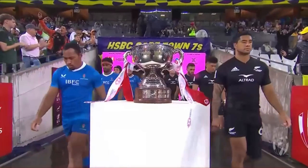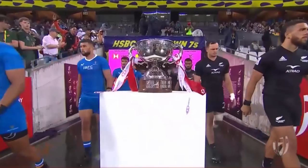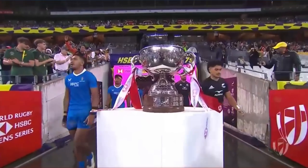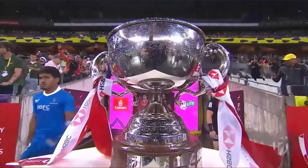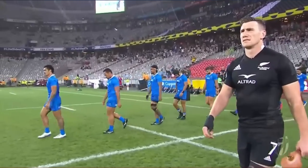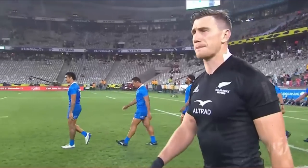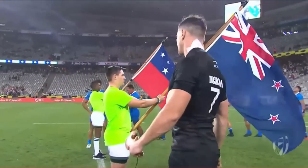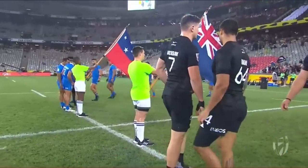Well, it's New Zealand who are the defending champions here in Cape Town. We haven't been here on the World Series since 2019. And these two teams haven't met in a cup final in over a decade, KT. It's been 85 tournaments since these two squared off. And on that occasion, way back when, it was Samoa.